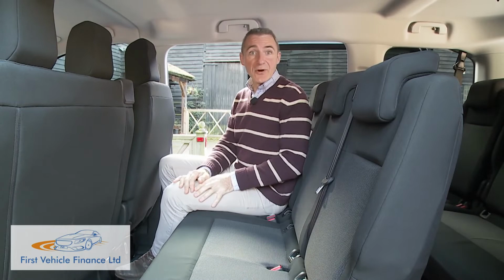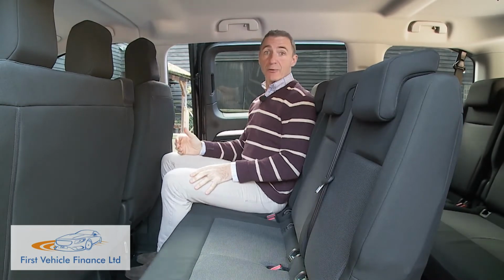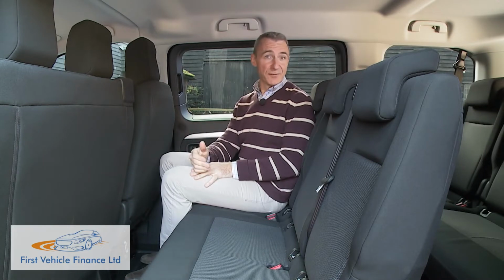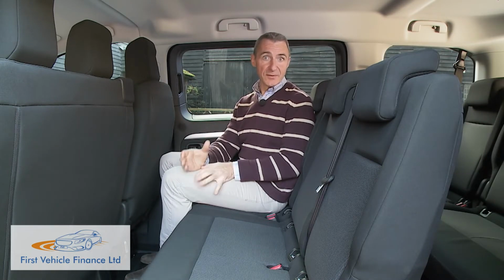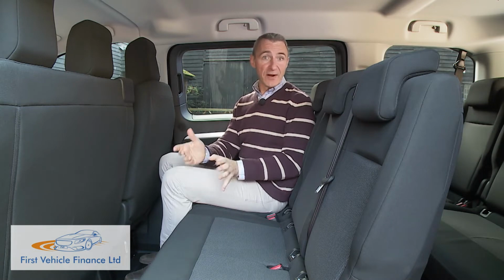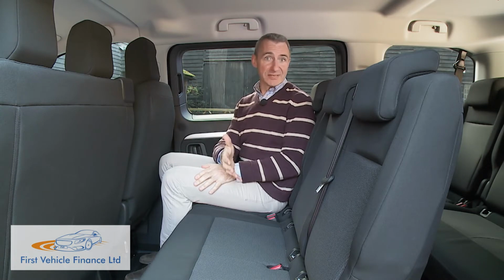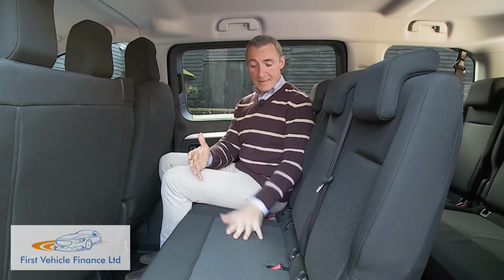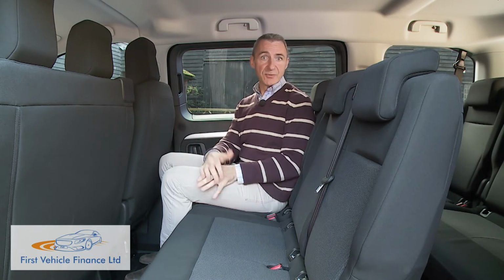Here in the second row, where you get ample knee, shoulder and headroom, there's a 3-person rear bench that'll have a 60-40 split in it, providing you've taken up the option of having a third seating row behind. On most variants, the seats are mounted on rails, so you can slide them backwards and forwards, although not individually. The middle seat will be joined to one of the 2 outer ones.